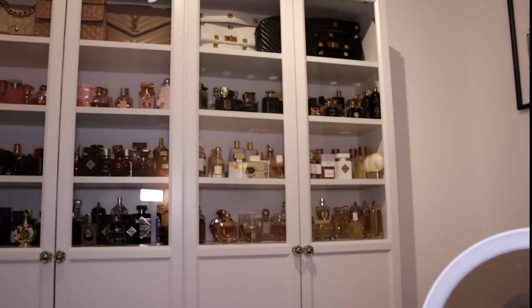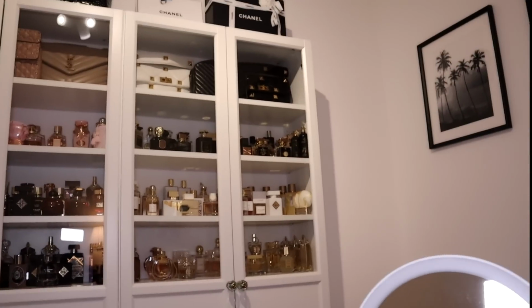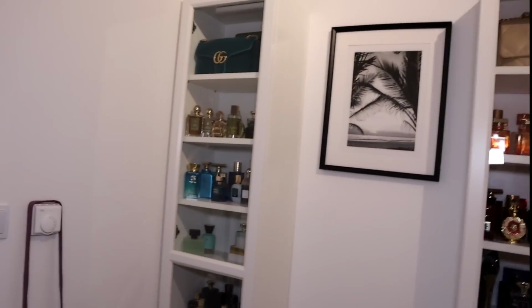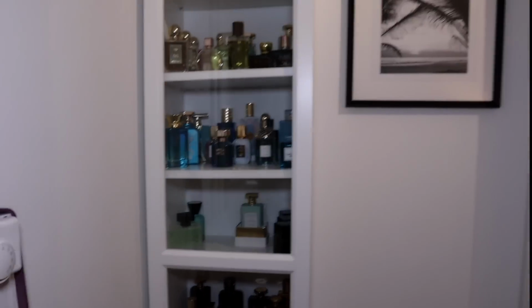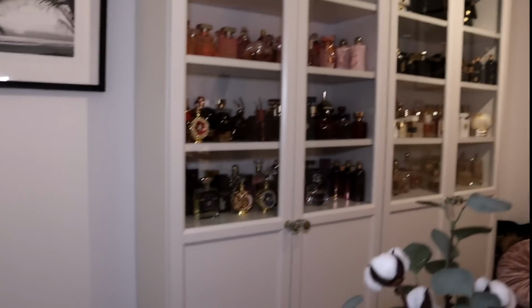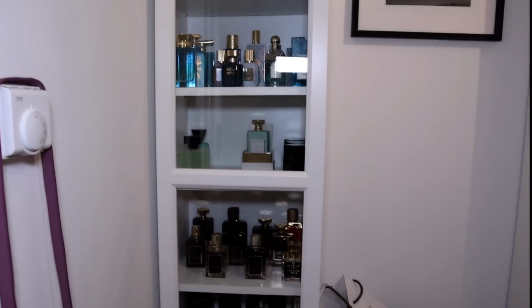There's so much to go through. By the way, this side of the office is finally done. I'm super happy. So yeah, I'm just gonna walk you through all that I have. Maybe we should actually start with this smaller closet, because there's the thin one right here and there's the big one. And I think we're gonna start with this.